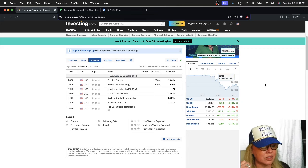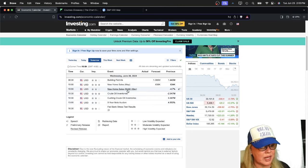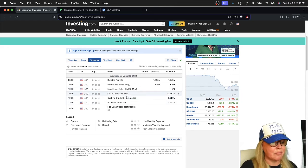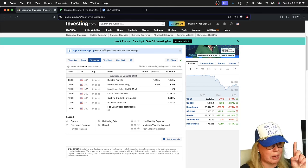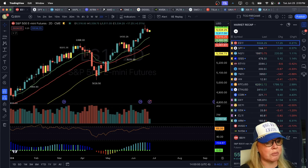Okay, economic calendar. Tomorrow we have new home sales, oil inventory, and a 5-year note auction. Not a lot of big data tomorrow, but we do have the Nvidia investor meeting tomorrow at noon Eastern, and that could greatly impact the stock.